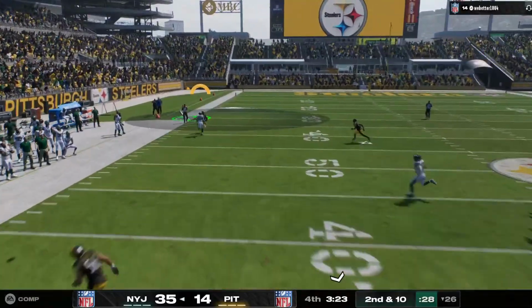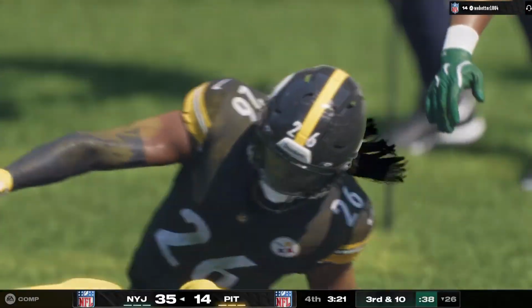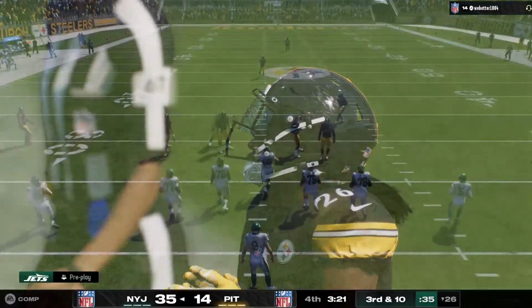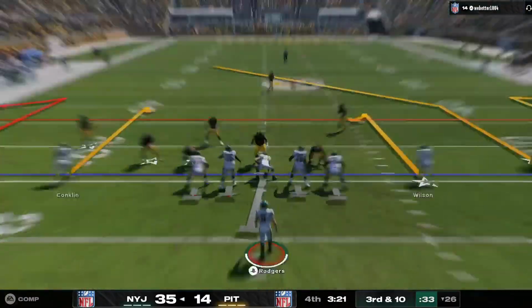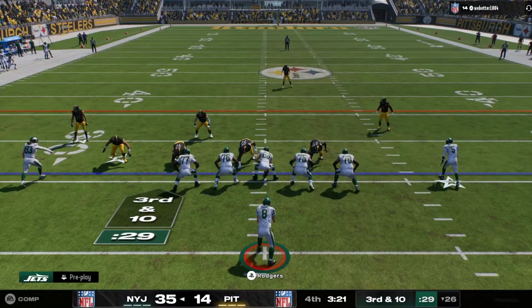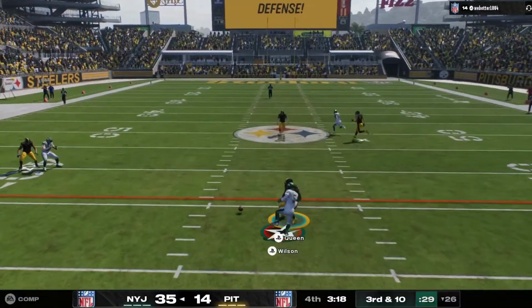That one, though, falls incomplete. And on the left sideline, he caught it, but out of bounds, according to the head linesman. Incomplete, so the ball a little late getting there, and it's 3rd down. From the gun on 3rd down, Rodgers.